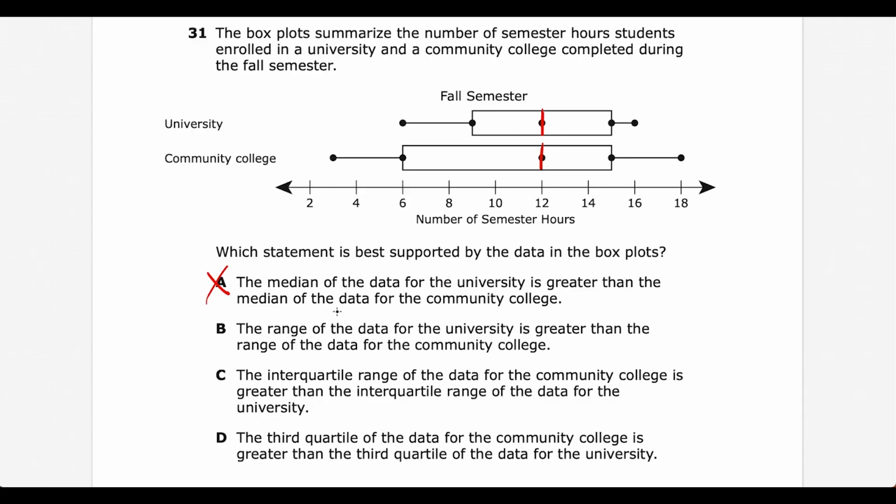Next, we have the range of the data for the university is greater than the range of the data for the community college. Well, the university, the range, I'm just going to write here, is going to be 16 minus 6. So notice we're going from 6 to 16, and those numbers, if we subtract 16 minus 6, are 10 units away from each other, whereas the range for the community college is starting over here at 3, and it's going all the way out to 18. So if we subtract, that's a range of 15. So now let's read this again. The range of data for the university is greater than the range for the community college. That's not true. The community college has a greater range than the university.